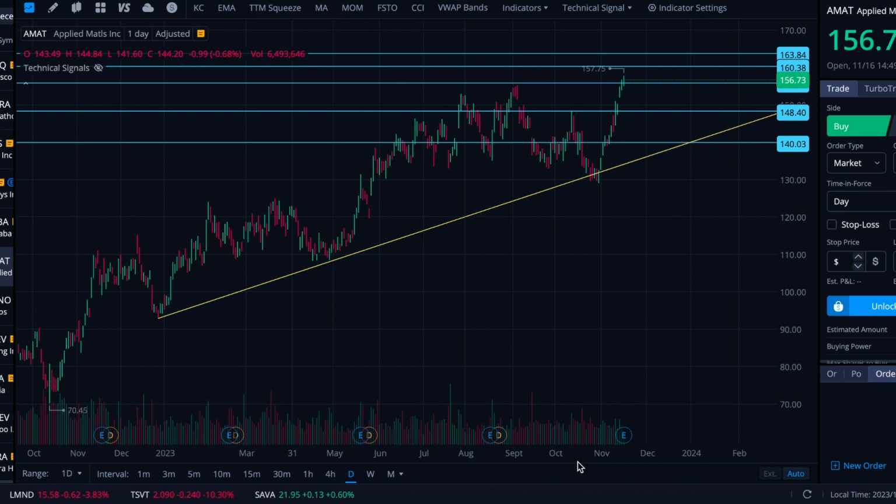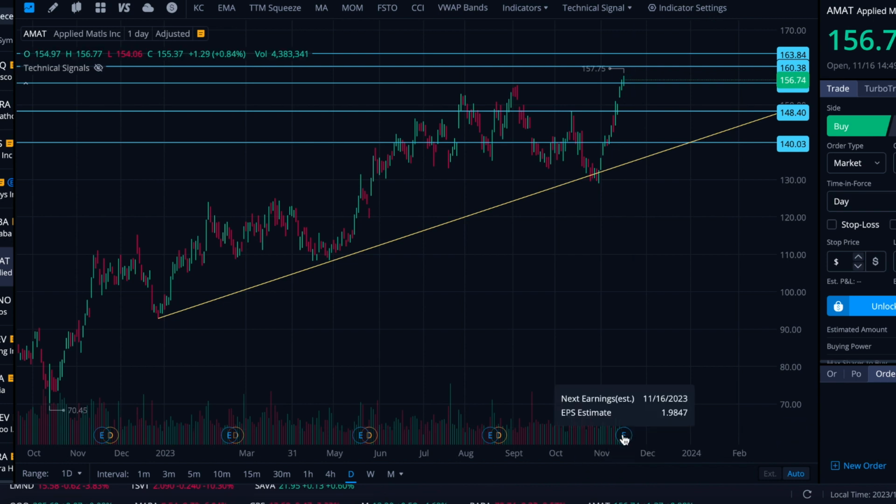We're going to take a look at AMAT today. With earnings coming up, I thought we would take a look at where the price is on the chart, see any trend lines, support and resistance levels, to just have an idea of where it might bounce off of, where it might head based on earnings and the reaction to it.